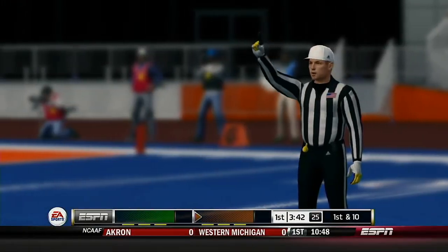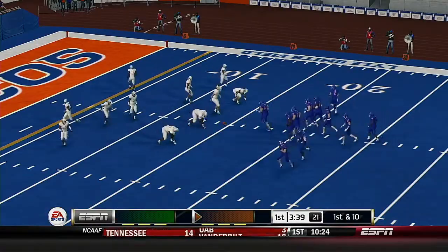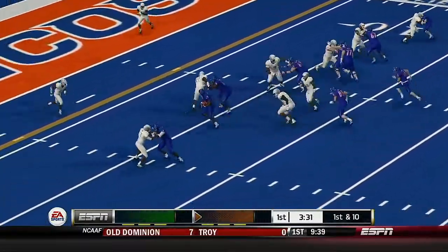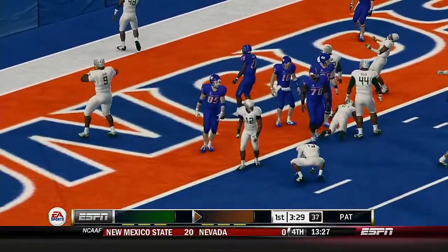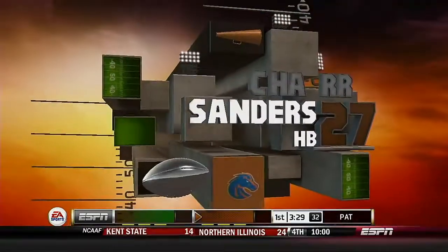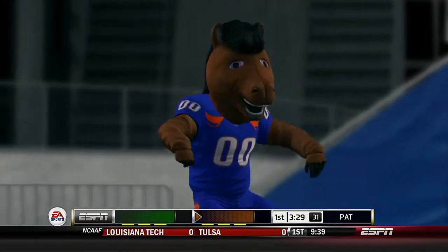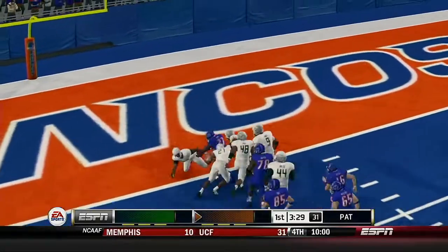Defense. Concentration lapse right there. The coaches will be giving them an earful for it, too. First and 10. Ball on the 15-yard line. Determined running the football. Nobody was going to keep him out of the end zone.